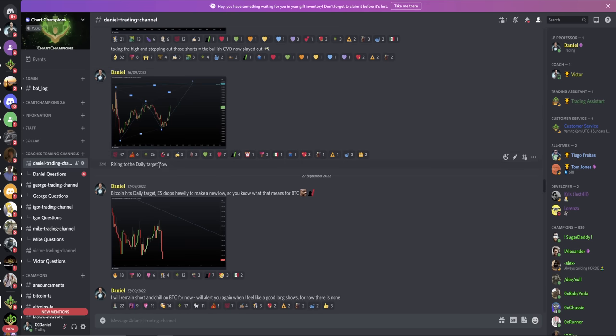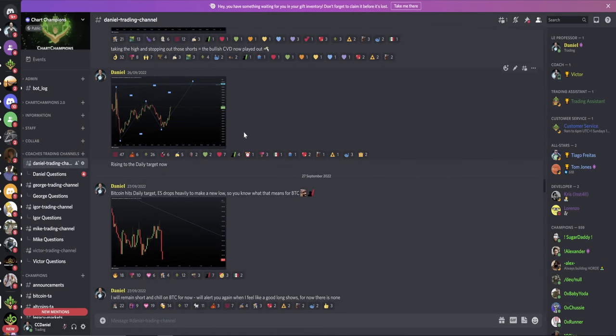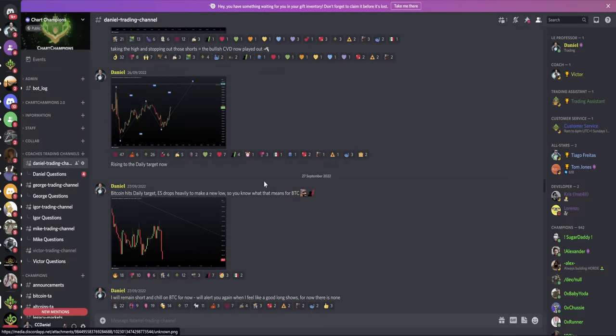And the confluence that we had was, of course, Bitcoin was rising to that daily target, 20,220, and it hit the target. And at the same time, well, actually slightly before, the ES started to drop heavily and make new lows. So with the ES dropping heavily and making new lows while Bitcoin was hitting its Harmonic target, well, we all know what that means next for Bitcoin, right? Large red candle to the downside.